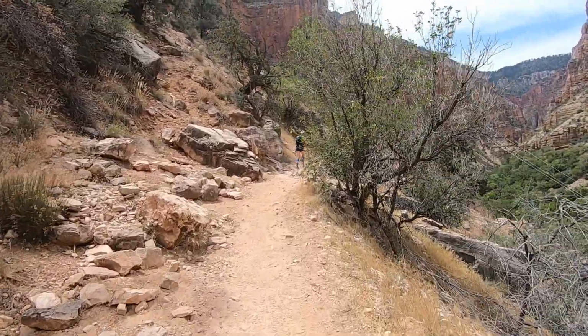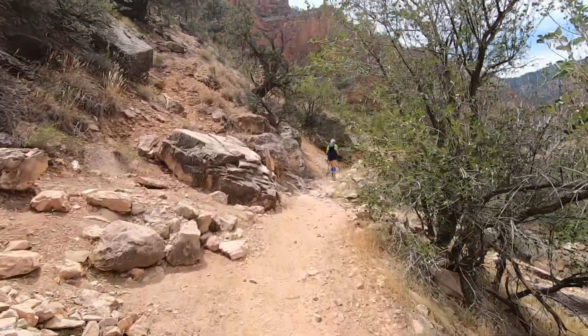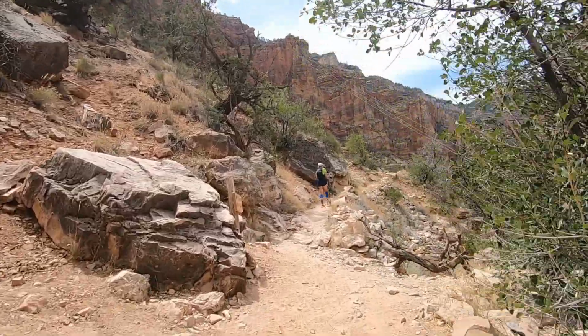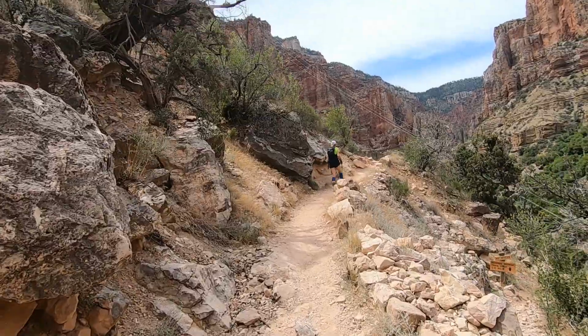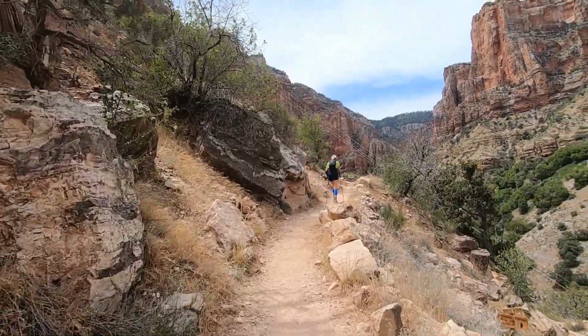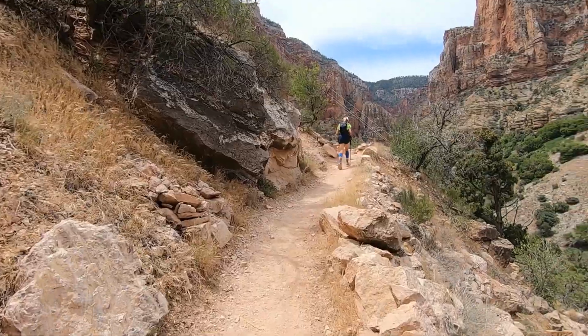Definitely a fan of the walking sticks. They have been good for crossing some creeks and just taking pressure off the legs going down, and helpful for going up. So I recommend them if you do this hike.